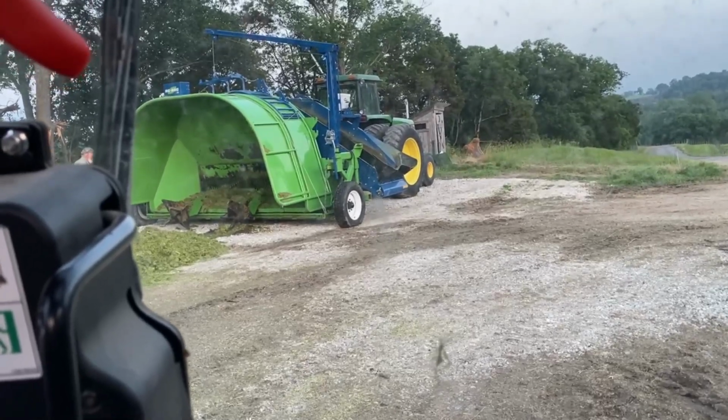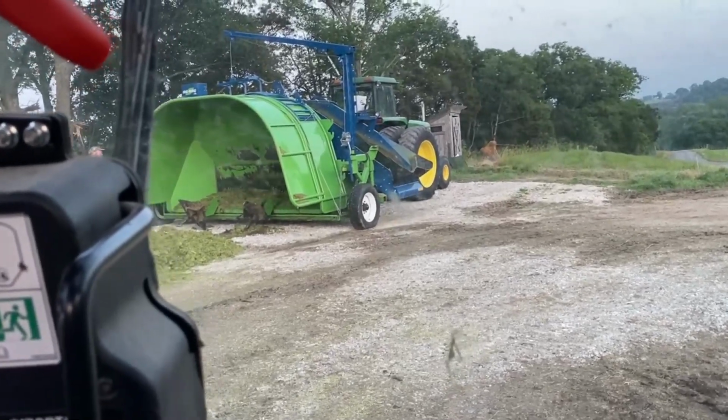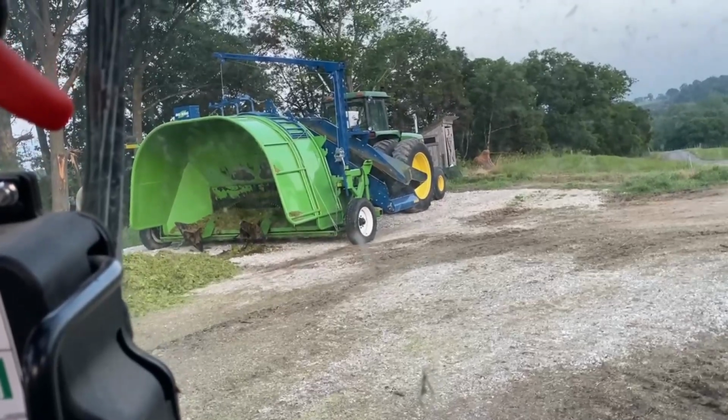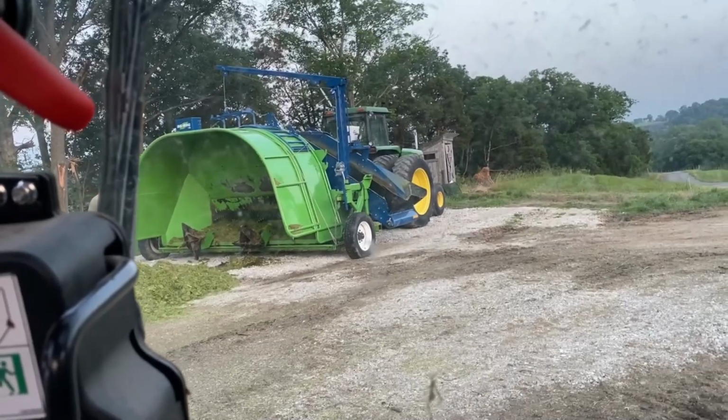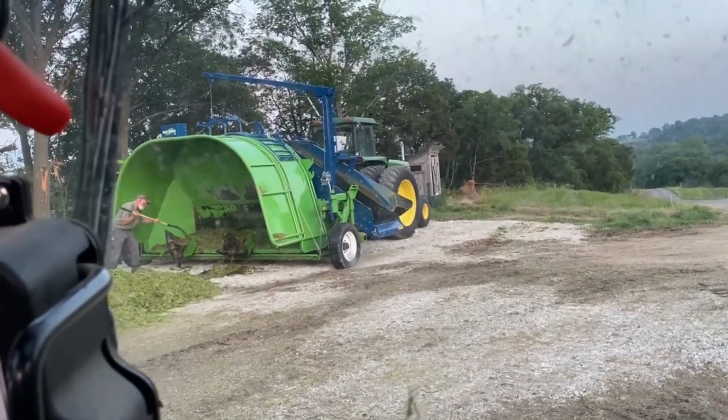He'll get this pulled over here, backed up. I'll pile this up on here and we'll be off and going. It's actually not that easy, but yeah, we'll get the bag on there. Take us a little bit, but not too bad.